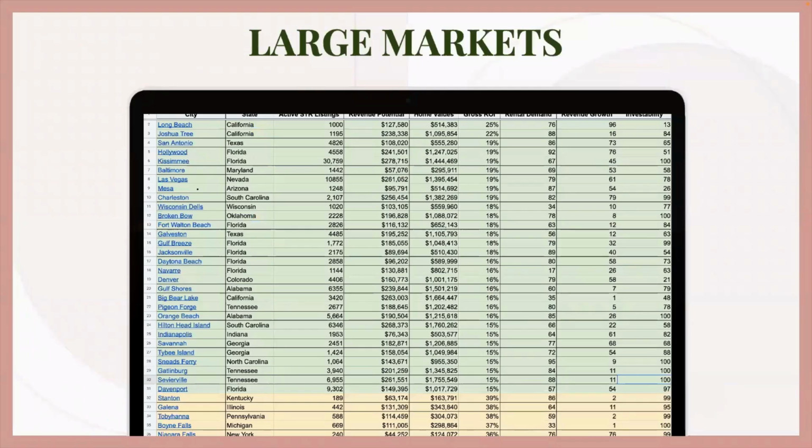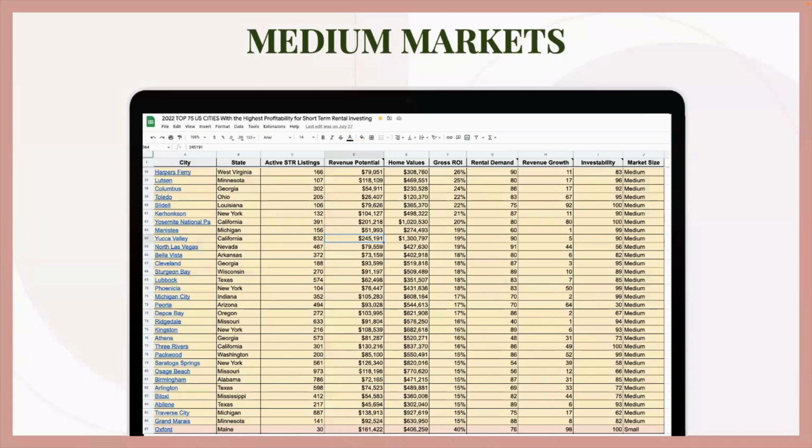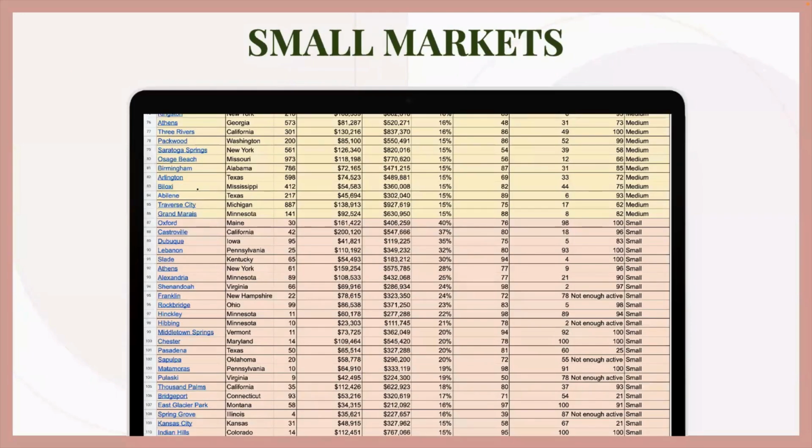Okay, so once you click the next tab, the Google Sheet is divided into 3 sections. The greenish color has your large markets, and large markets are markets that contain 1,000 plus active STR listings. California is a large market. We got Las Vegas, Nevada. Look at this, Kissimmee, Florida. Oh my goodness. Gulf Shores, Alabama. Now let's scroll down a little bit further to your medium market. Your medium markets contain 100 to 999 active listings. And then your small market, scroll down further, less than 100 listings are your small market.